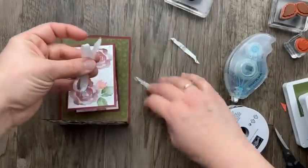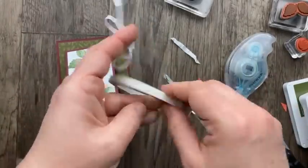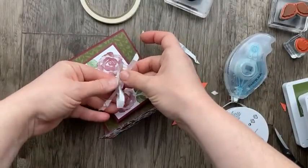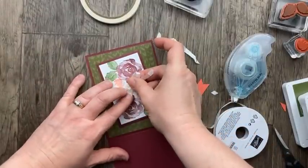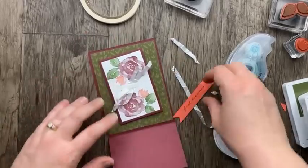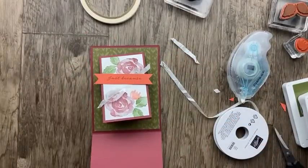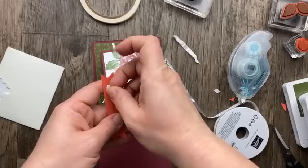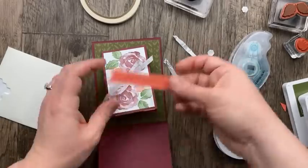And I'm going to use a little bit. This is my trick. I always use the tear and tape to hold the ribbon down. Okay, so this is going to go across the card, like that. And the tear and tape is going to kind of hold it down. And then the sentiment is going to cover that up with Stampin' Dimensionals. So we're going to use some Stampin' Dimensionals underneath the sentiment, and that will cover up where we put the ribbon on.